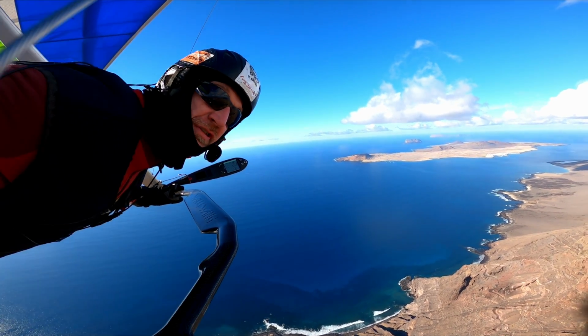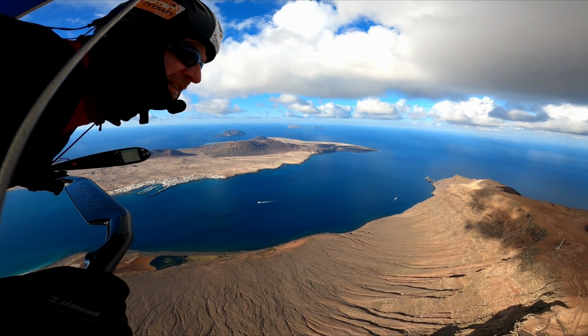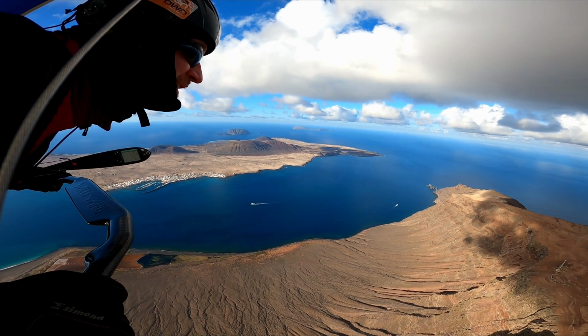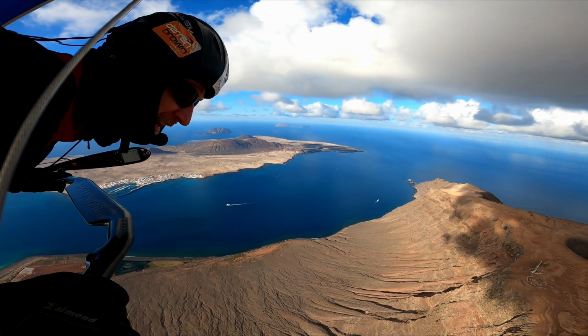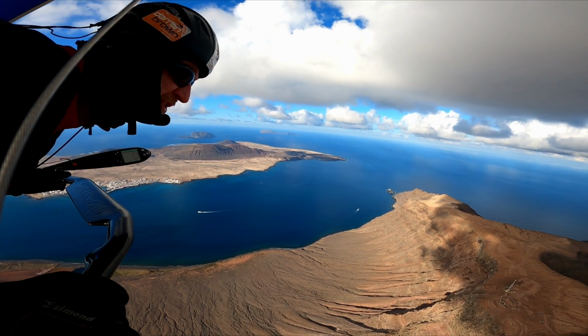So let's go further along the cliffs. We are now approaching the northern tip of the island. This is the very north of Lanzarote. And the trick is to fly off the end and back again. That's the challenge.